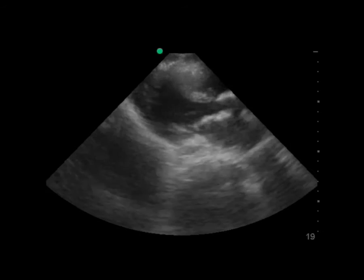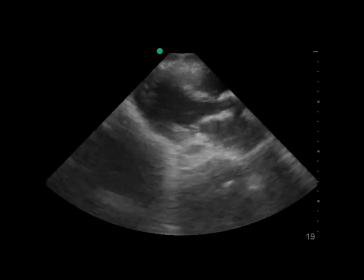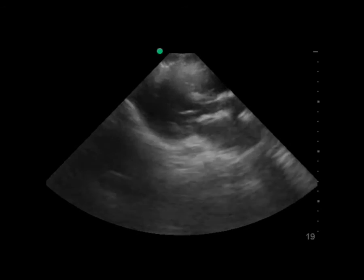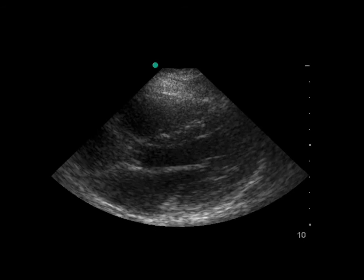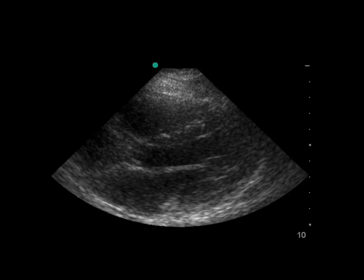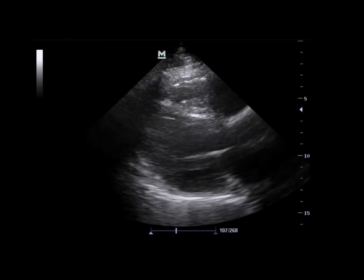Another case, patient also no palpable pulse. This is the view of cardiac ultrasound. Fine ventricular fibrillation. This patient also was shocked and got ROSC. No palpable pulse. This is the view. So, cardiac standstill. Very different scenarios, right?